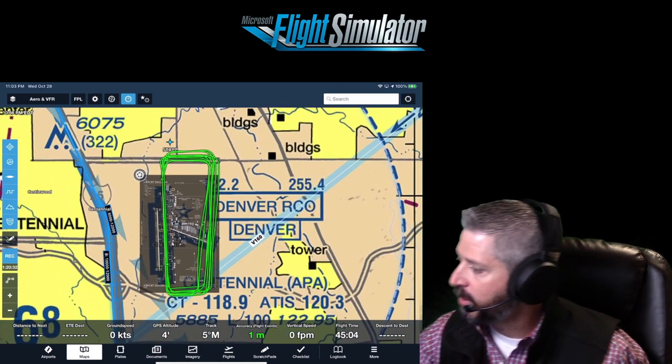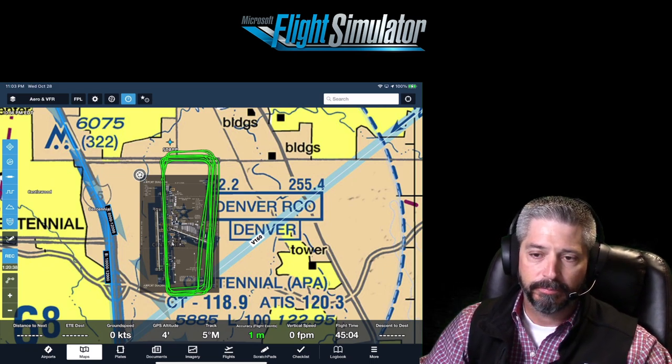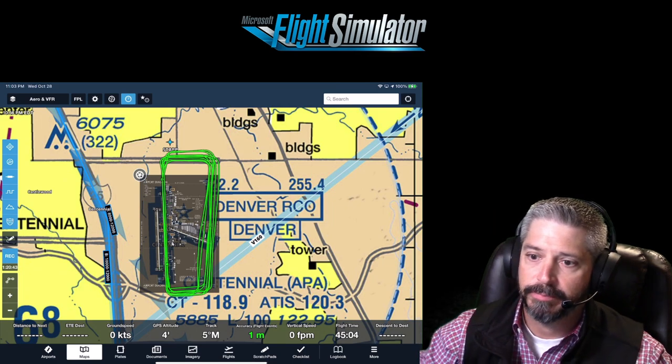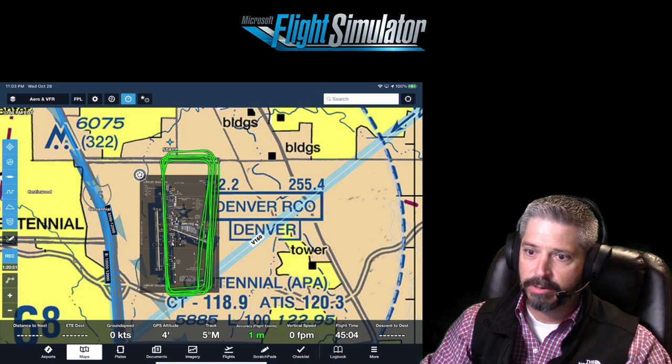But tonight was more just about getting PilotEdge to work again with Microsoft Flight Sim for me. That was the first time I've been able to use PilotEdge in Microsoft Flight Sim. I had used it a lot in X-Plane before and had not done anything with recording and OBS prior to now, so just wanted to see if we could get this working.